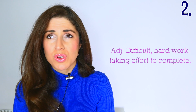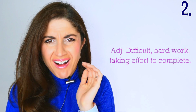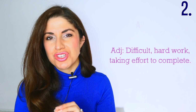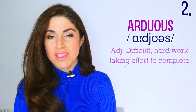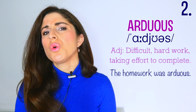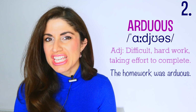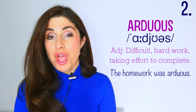Right, number 2, difficult. The homework was incredibly difficult. Wow, it was really, really hard. So rather than difficult and hard, use arduous. The homework was arduous, meaning difficult, requiring a lot of effort and concentration, something that really you didn't enjoy doing. So arduous. The homework she gave us was arduous.